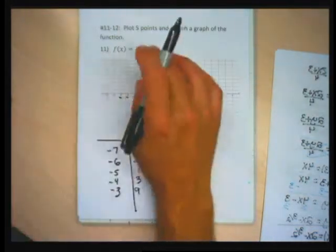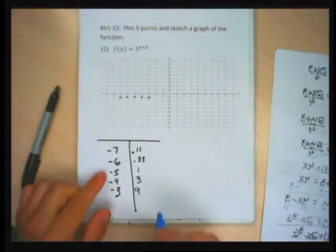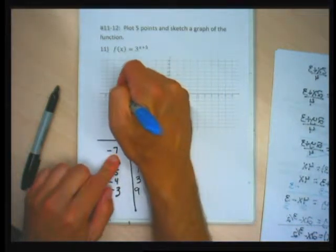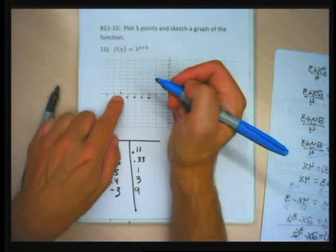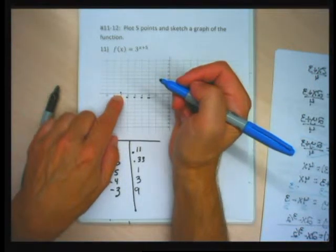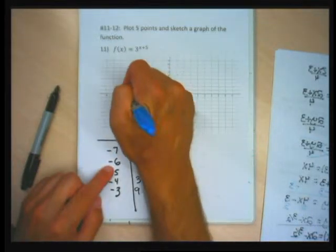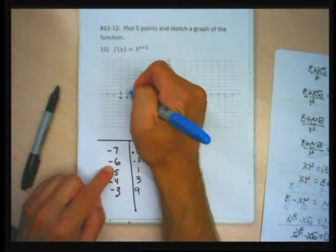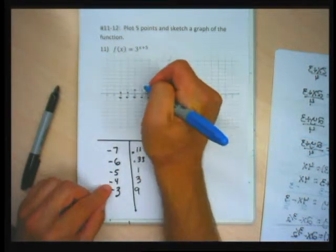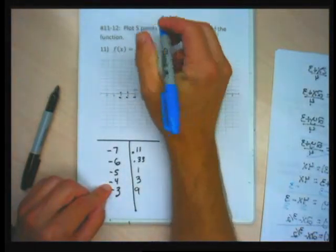Most of these exponential functions, their graphs don't go beneath the x-axis, and that's the case here. So I'll find -7 on the x-axis and go up 0.11. 0.11 is positive, so it's up, but it's less than 1. It's barely above the x-axis. The next one, I find -6 on the x-axis and go up a third of the way between 0 and 1. It's slightly higher than the last point, but barely. And then -5, 1 is easy, -4, 3 is easy, -3, 9 is easy.